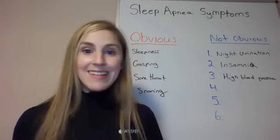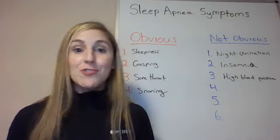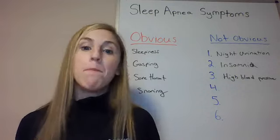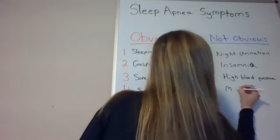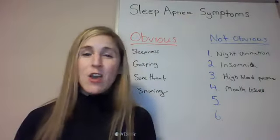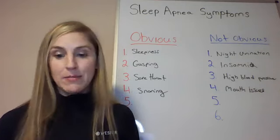And because a lot of dentists actually work on sleep apnea now, people who are coming in for oral hygiene problems, their dentist is also noticing that they may have sleep apnea as well. So a lot of dentists are now diagnosing people with sleep apnea first based off of their oral hygiene. I'll just put mouth issues. So if you have a tendency to get cavities or tooth decay, you may want to talk to your dentist about evaluating whether they think that you might have sleep apnea.